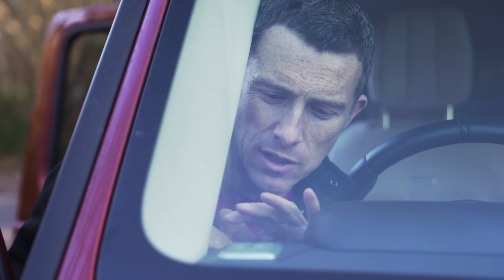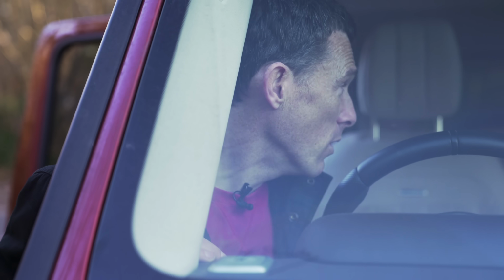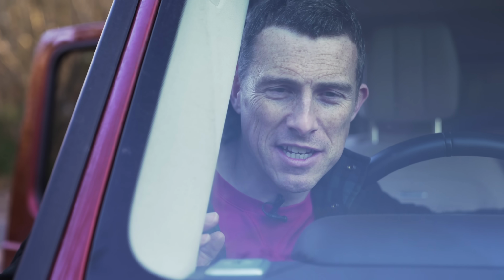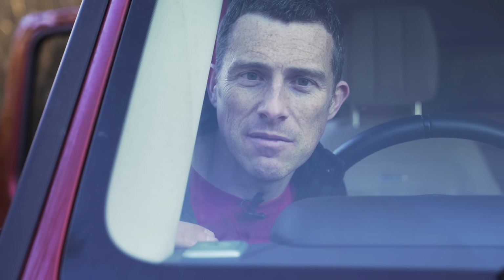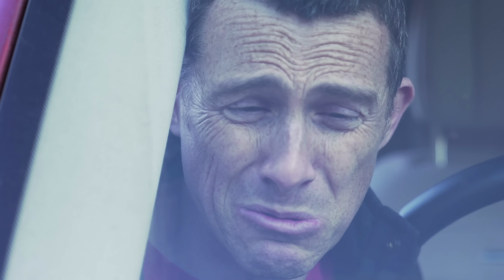Important that. The Burmester sound system fit to this car is absolutely brilliant. It works very well with this car's huge interior space. It's like it's in some form of concert hall. I'm going to miss that sound system when this car goes back. I'm going to miss it all, really.